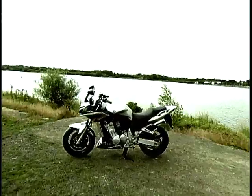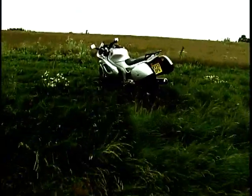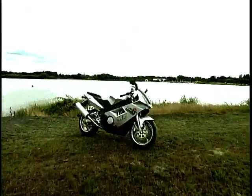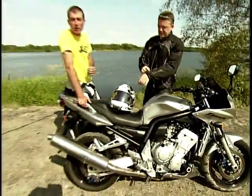First up this week is the Yamaha Fazer 1000. Next, it's a blood red Ducati ST4s. Then we have the very British Triumph Sprint ST. And of course, Honda's VFR. And finally, something you won't have seen very often, MZ's 1000S. So those are the bikes we've got in the show today.